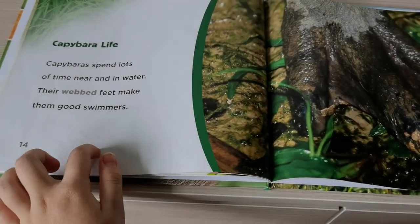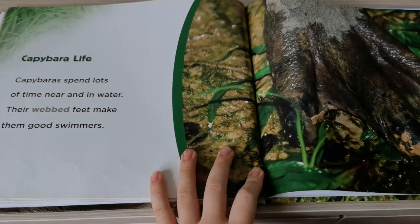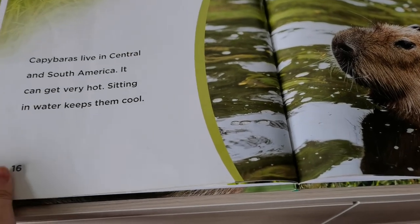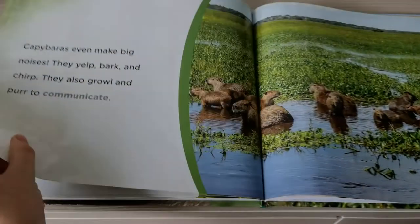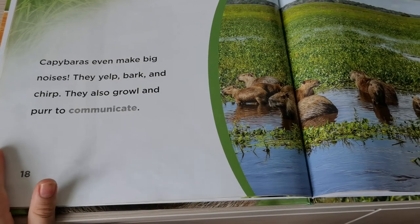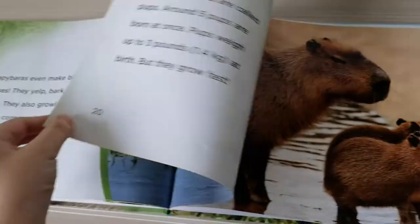Capybara life. Capybaras spend lots of time near and in the water. They are good swimmers. Capybaras live in Central and South America, where it can get very hot. Sitting in the water keeps them cool. Capybaras make lots of noises. They will yell, bark, and chirp. They will also purr to communicate.